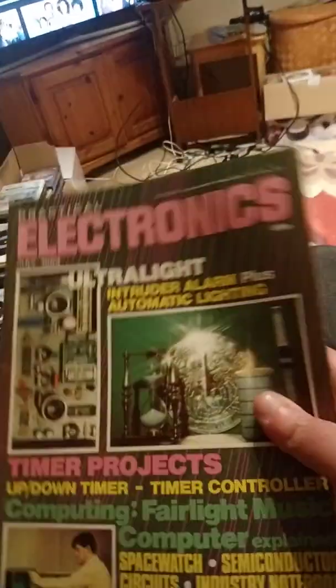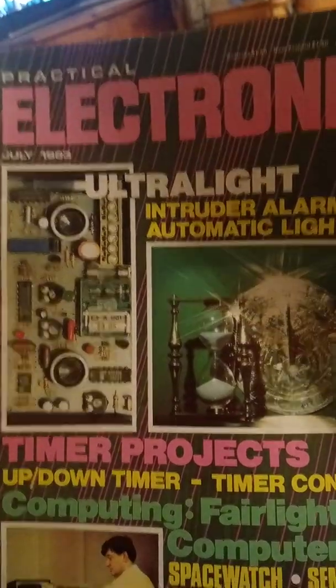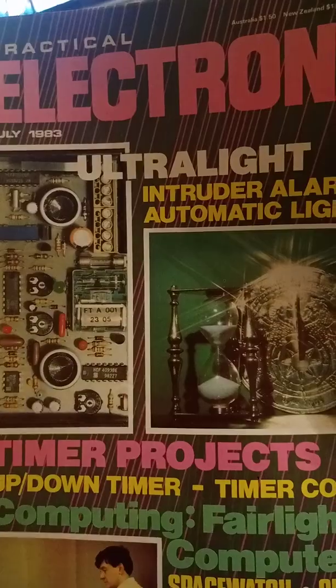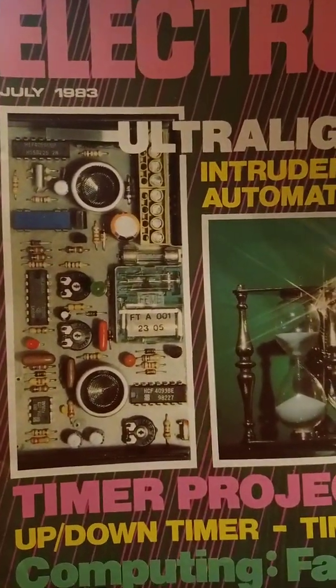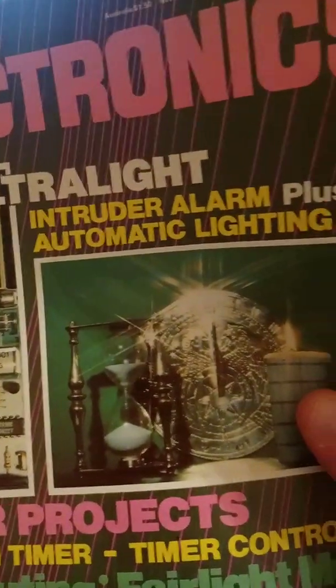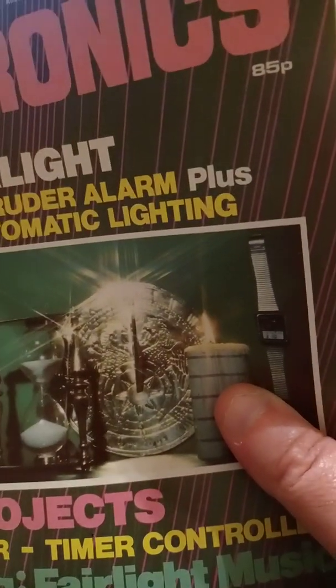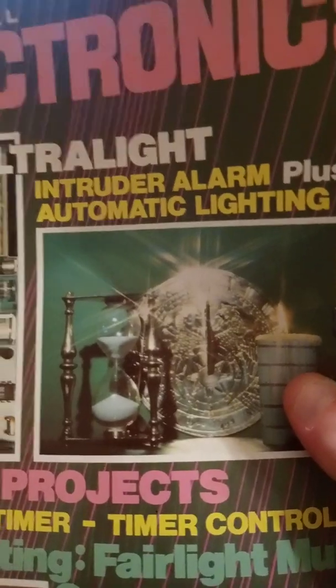This is the July 1983 edition of Practical Electronics. You can see the interesting printed circuit board on the left there. Used to be fascinated by them. Ultralight intruder alarm plus automatic lighting. And as you can see, it costs 85p, which I think was probably a bit dear for a magazine in 1983.